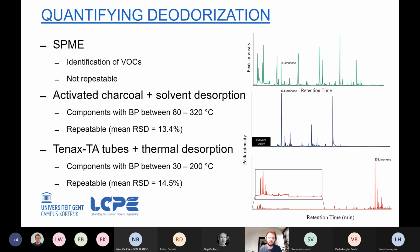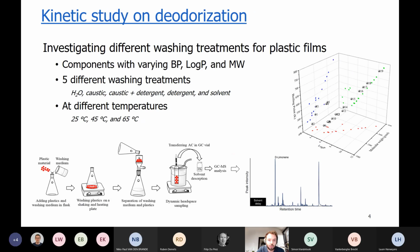Next to that, we saw that both methods are quite complementary. The activated charcoal can analyze components with a boiling point between 80 and 320 degrees, while the thermal desorption technique is more suitable for the more volatile components, with a boiling point down to 30 degrees Celsius. This was interesting to see, and we gained a lot of knowledge on these analyzing techniques, which was really necessary to go to the next step: the deodorization experiments.